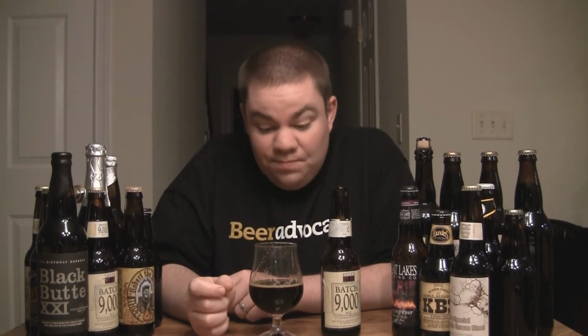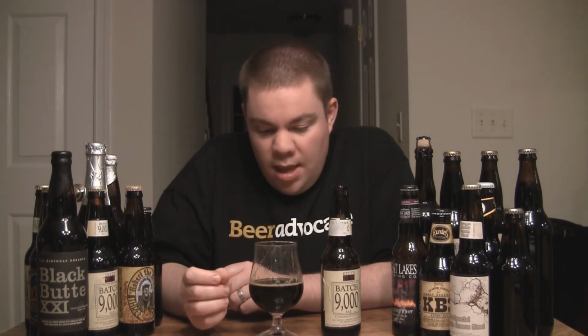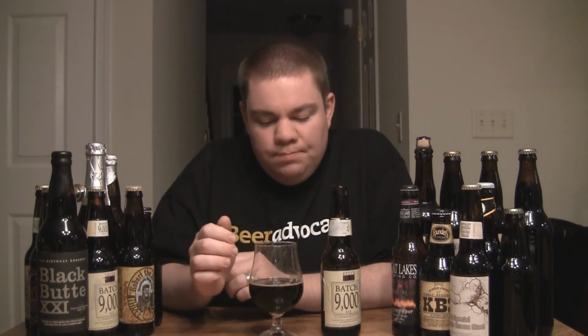That's an excellent beer. That is an excellent beer. Yeah, it reminds me a lot of Monk's Blood. If you can get that and you can't get this, you're going to get a similar taste. This is better than Monk's Blood, let me put that out there right there. But it's a similar kind of taste.